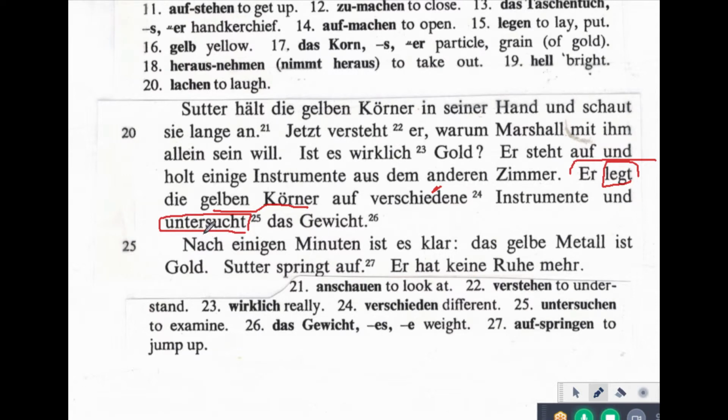Good. Going on. Nach einigen Minuten ist es klar, das gelbe Metall ist Gold. Don't you wish you would be some of Sutter's workers out there at Sutter's Mill? Because at one point, it's not in this narrative here, he tells his workers, fill your pockets with these gold coins. This is before other people found out about it and before the gold rush obviously began and flooded the area. Oh, okay. I do wonder what it must have been like. Yeah. Okay, so after some minutes, it is clear. Nach einigen Minuten, it is clear that the yellow metal is gold.